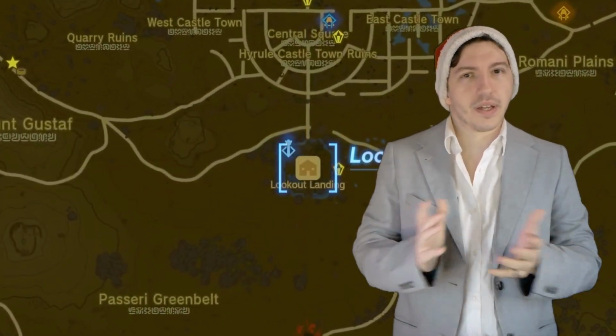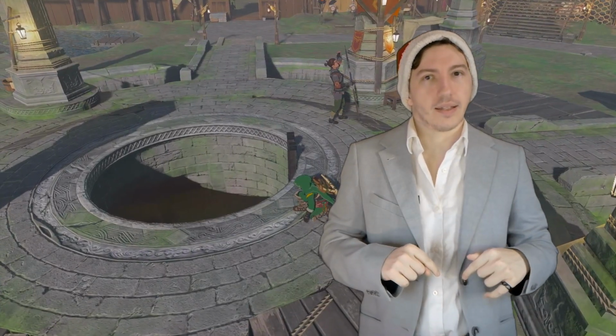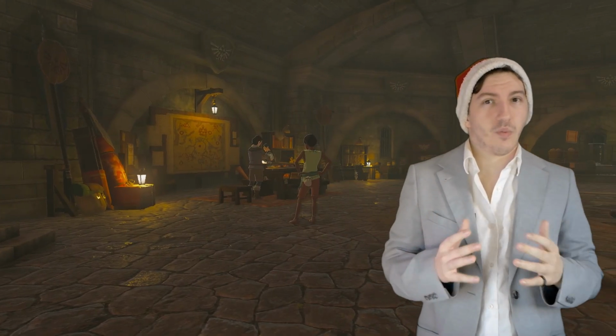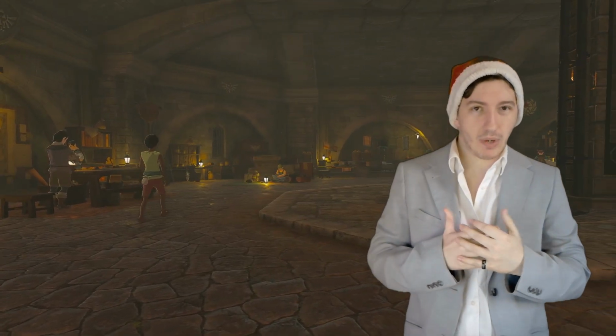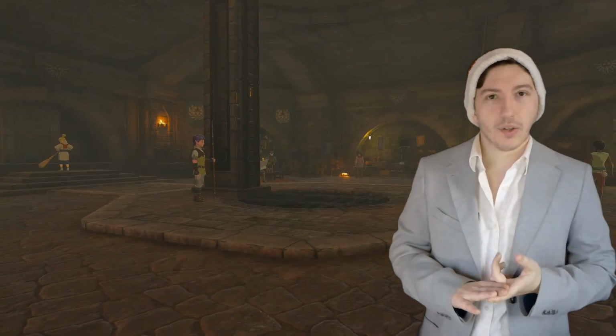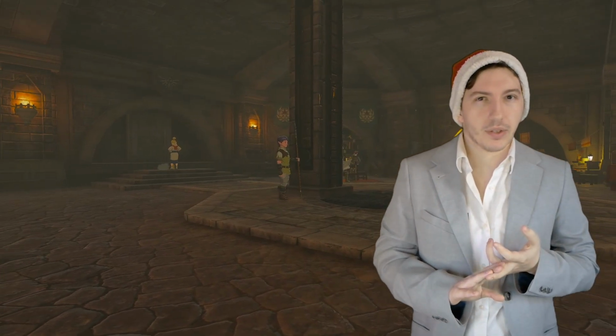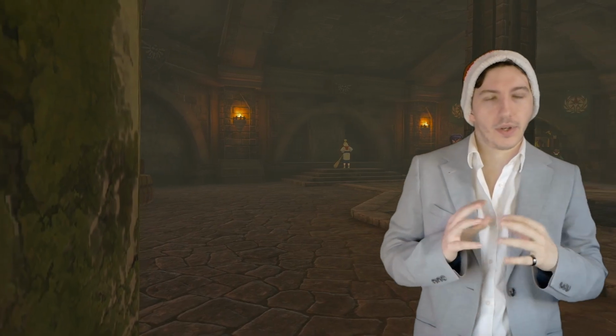We got a lot of spots that end up being near Hyrule Castle. This one specifically is at Lookout Landing. This place is wonderful. You head down into there and it's just a really warm vibe from the get-go. The place has got quite a lot of people in there. There's candles lit all over the place, lanterns. It's got a very warm tone to the whole place.